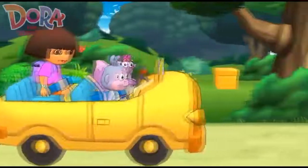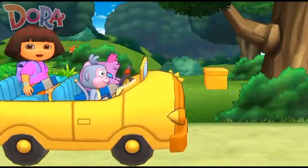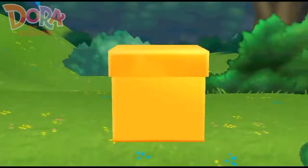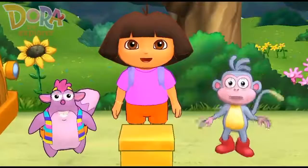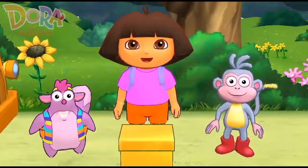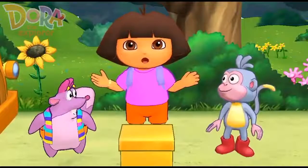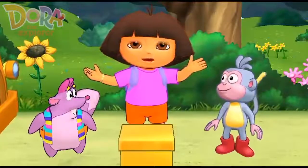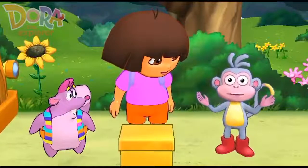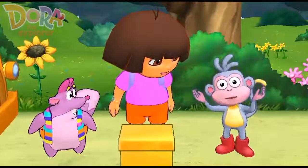Look, Dora, it's a box. Do you see the box? Where is it? There it is! Yay! We found the square-shaped box! What's that? This is what my grandma gave me as a present. But Swiper the Fox swiped it! Dora, open it! Open it!